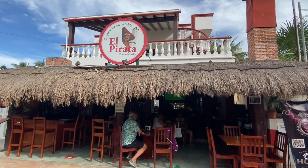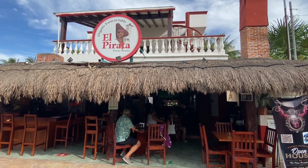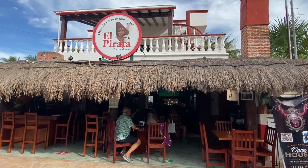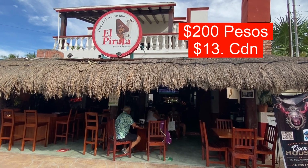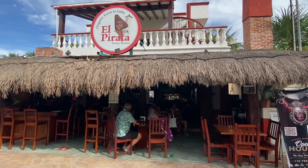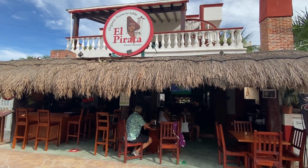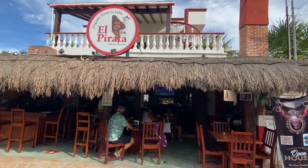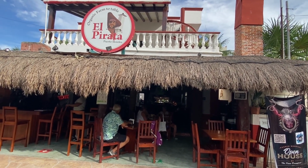Today we're at El Pirata. Marty and his sister Lynne are taking the paella class that's held here every Saturday from 4 till 6. The cost is 200 pesos, which is like $13 Canadian, and it includes a drink, I think it's a sangria, as well as a serving of the paella when it's all done. She pre-does some of the work and then finishes the rest off here, gives you the complete recipe as well as emailing the recipe to you afterwards.